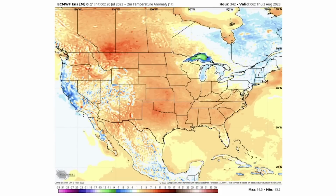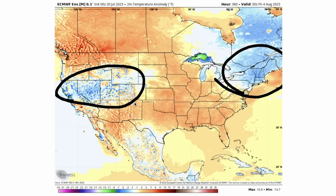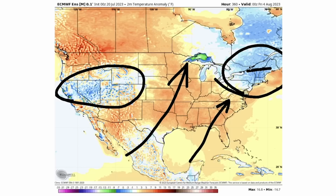We do see the west start to warm up a little bit, and by the end of this model run, we can see some cooler air for the northeast as well as portions of the west there, with overall the most warmth for the plains and the southeast as well, with this kind of outlier below normal temperatures sitting over the northeast and kind of the central west. So that is the overall look.